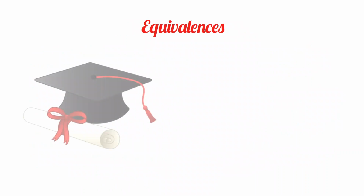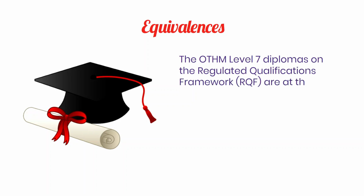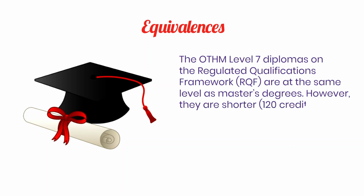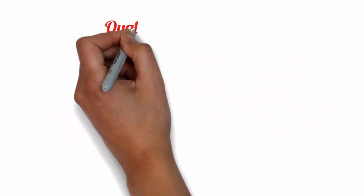Equivalences. The Level 7 diplomas on the Regulated Qualifications Framework are at the same level as master's degrees. However, they are shorter, 120 credits, and learners will have to proceed to the dissertation stage, 60 credits, with a university to achieve a full master's program.